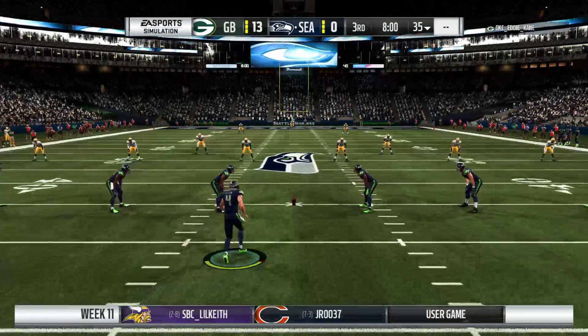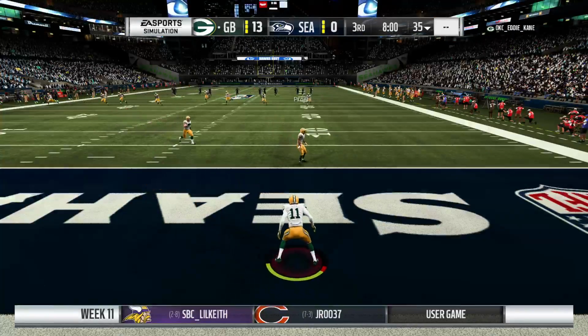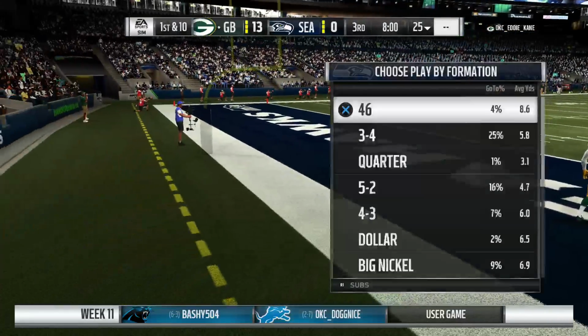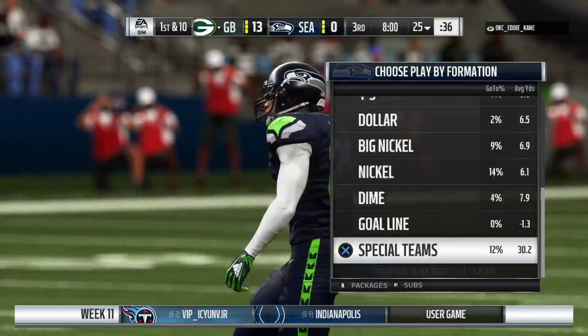So it's the Packers set to receive the kick. They've got the lead as well as we are underway in the 3rd quarter. And this will not be returnable. It's out of the back of the end zone for a touchback. And now the Packers get set to go.